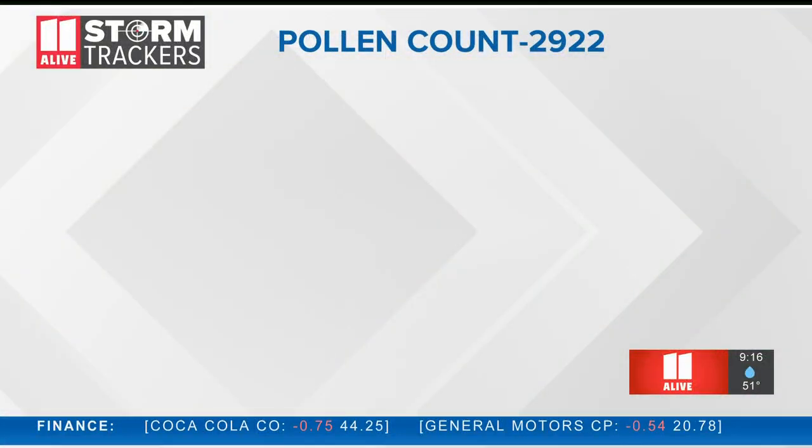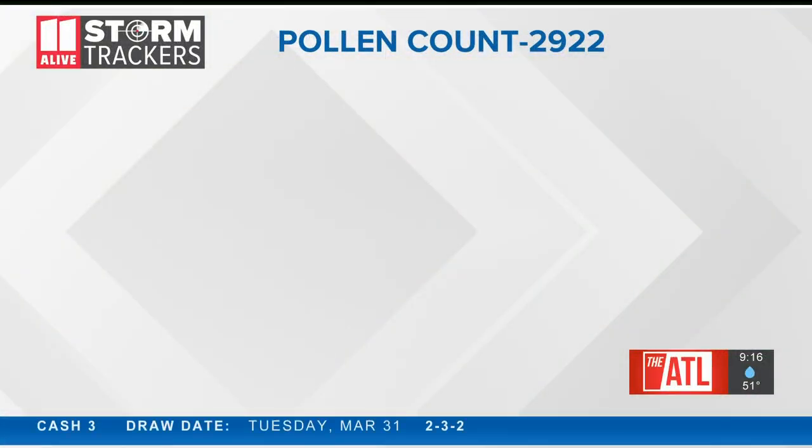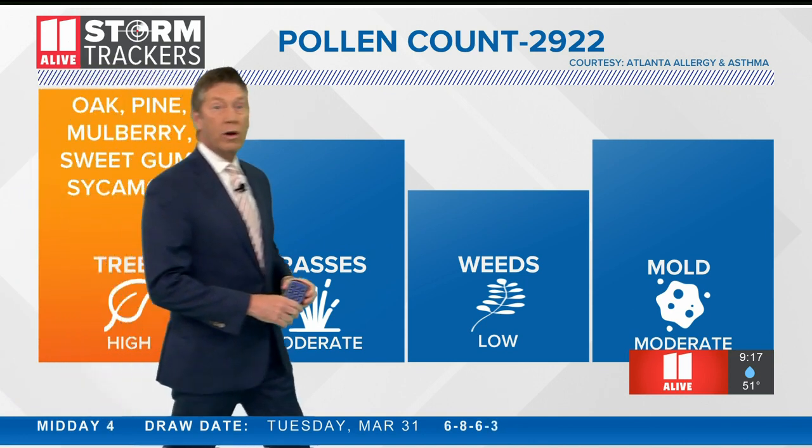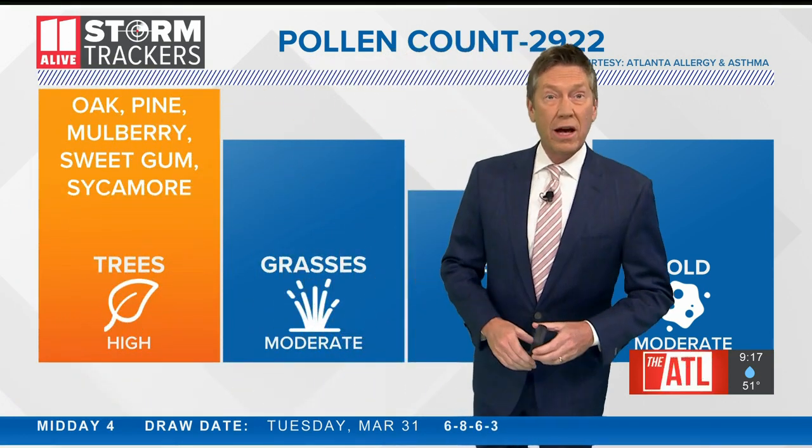The pollen count. Now, as you know, we've been dealing with those very high pollen counts. Today, it was down a little bit. 2922 is the pollen count for today. And that number was actually measured before today's rain. So that's a good thing that that number was down a little bit today. And the main pollens present are oak, pine, mulberry, sweet gum, and sycamore.